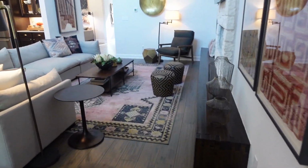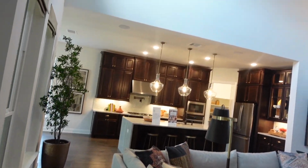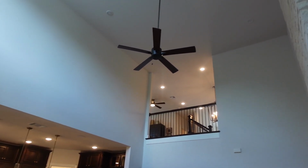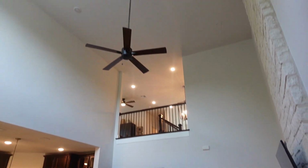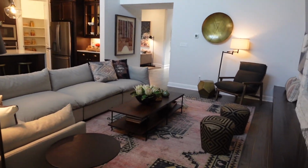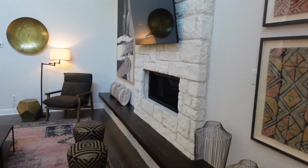Okay, then we're coming into the living room now and kitchen. And you can just look how much ceiling space. I love the high ceiling. I really like that high beam. That looks really nice. That's something that I definitely would like in my home. But this is pretty cool. I love the fireplace with all the bricks going all the way up. I love that. That's really nice.